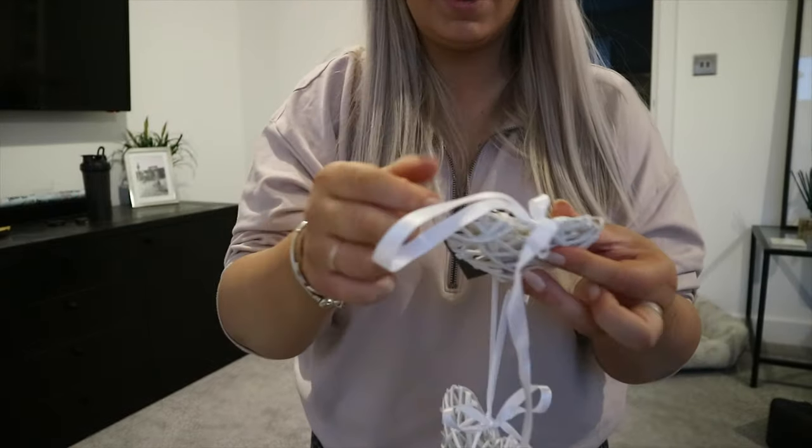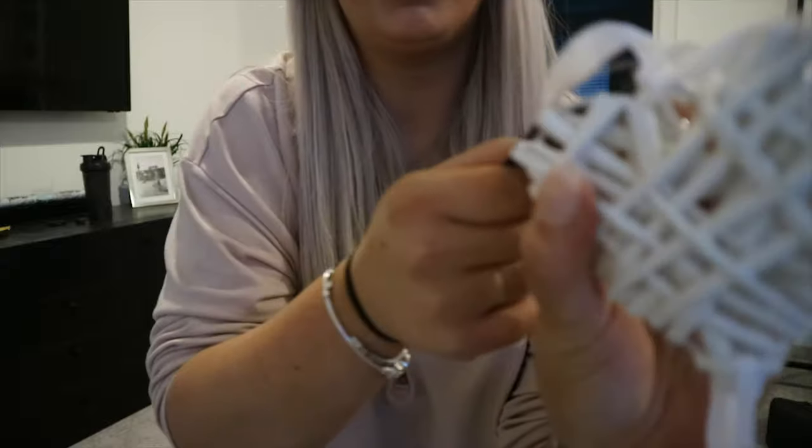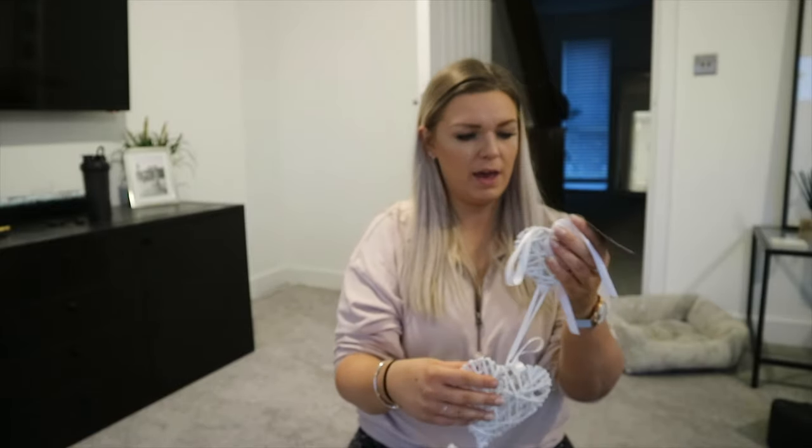Again, the quality of this, not incredible. So you probably won't be able to see, but there's just little bits that are scuffed. But again, I'll hang it up, see if I like it. If not, I can just return it. And then the really big expense.